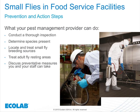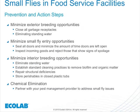And again, that is your pest service provider that should be making these insecticide applications. You should not have your staff doing that. So prevention and action steps: minimize exterior breeding opportunities. Close those garbage receptacles, eliminate the standing water, seal all doors, and minimize the amount of time the doors are left open because these flies can come in from the outside.